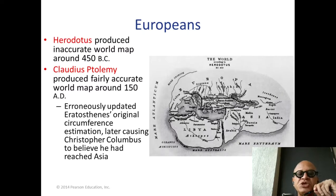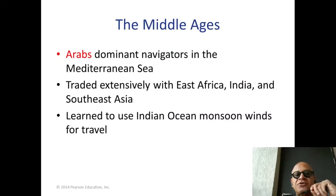This loss of information happened because of the burning down of the Library of Alexandria and loss of all the information, and we'll see that only the Arabs retained some of that information during the Dark Ages after the burning down of the Library of Alexandria, and they became the dominant navigators in the Mediterranean Sea.